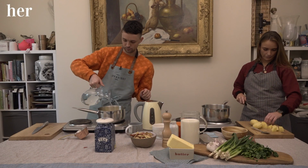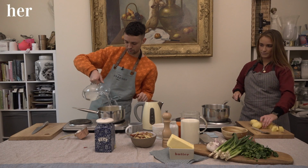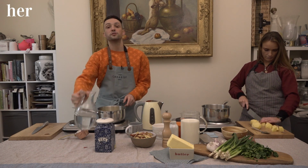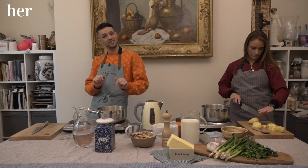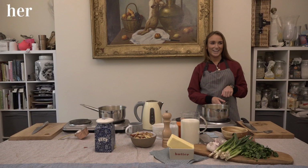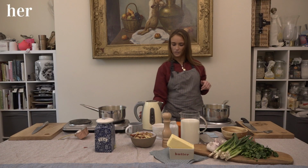So I'm going to submerge mine in cold water. And then I'm going to bring that up to the boil and then boil it for a further 20-ish minutes. And then when they're done, you should be able to stick a skewer or a fork in and it should go in deliciously. Okay, I'm putting mine in the pot and leaving it to boil for about 15-20 minutes. Might actually take a bit shorter time.